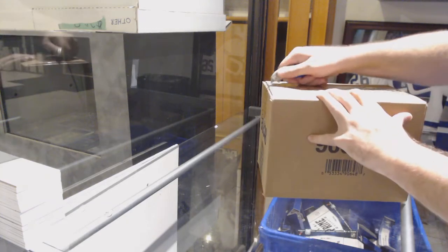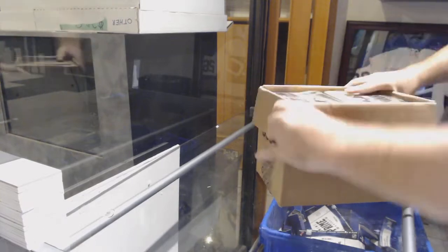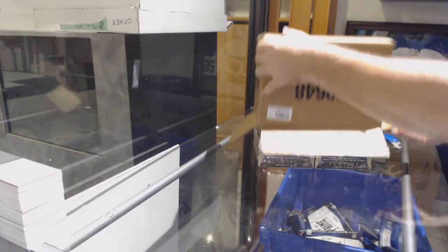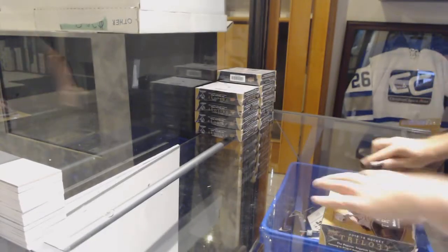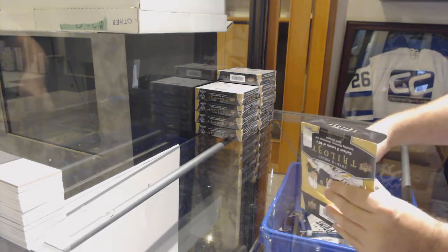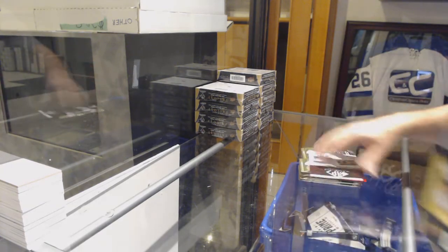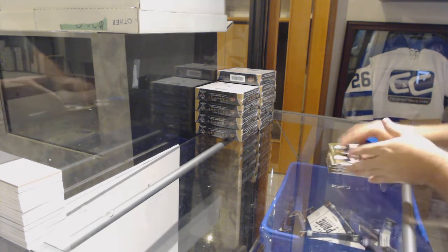Here we go, CNC break number 9369. We got a Trilogy 10 box case. So one of my favorite products every year is Trilogy. It's the only time you're first in anything.